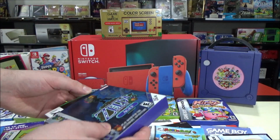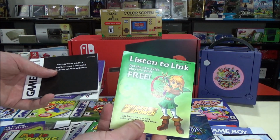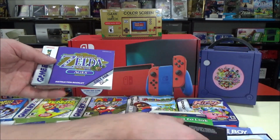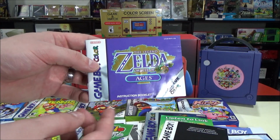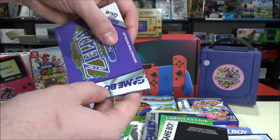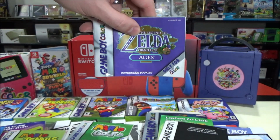And then the inserts that this comes with, and that instruction manual that I mentioned is slightly damaged. So look at this. This is a Nintendo Power insert, a precautionary booklet, and the manual. The manual has a slight rip right here. It's not so bad. It's maybe a sixth of the length of this up and down. So a sixth of the height, basically.